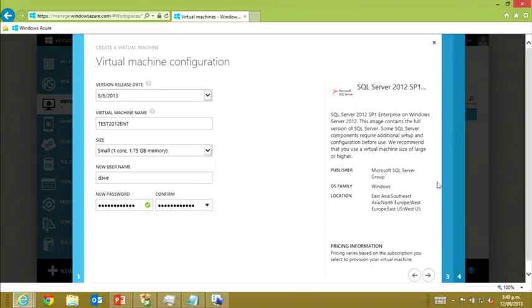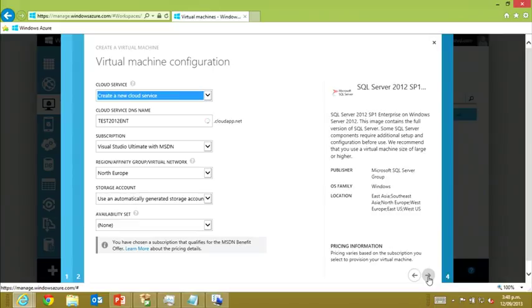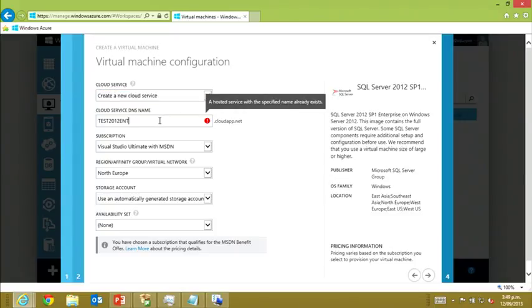So this is all web-based. So create a new cloud service. The other thing to remember is that this is all at cloudapp.net, so your name needs to be unique. So that one's fine. Nobody else has got a virtual machine with that name. If you destroy that machine, then that name becomes available again.